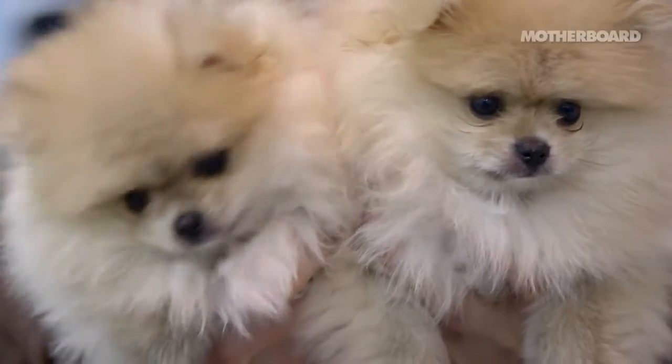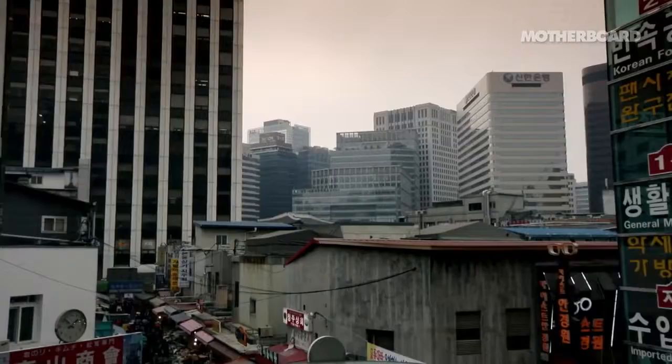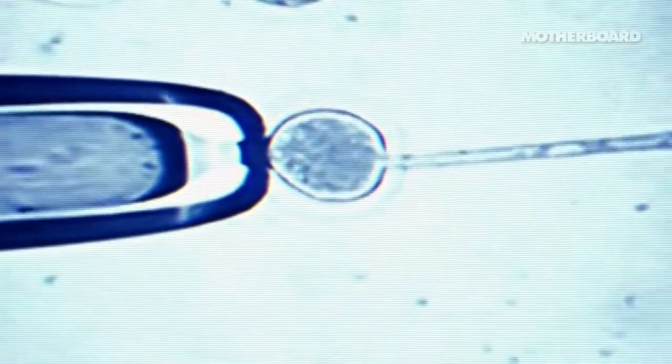Two things you might not know about these adorable little puppies. They're $100,000 each, and they're clones. South Korea is one of the fastest growing economies in the world. It's also the global epicenter for cloning technology.